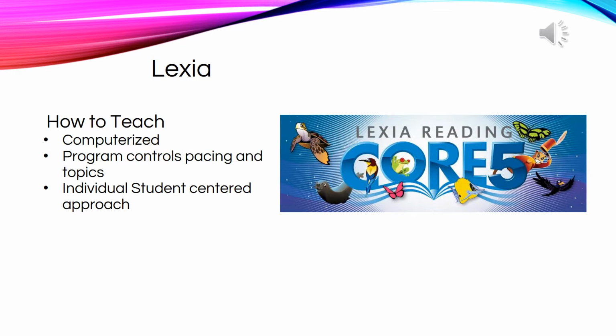Another system that we looked at was the Lexia Core 5 reading system. This program is made by the Lexia Learning Company and is described by them as computer-assisted instruction. It's targeted towards special needs students in phonics, comprehension, and reading instruction, but it also can be used with general education students as well. This program uses auditory, visual, and tactile kinesthetic stimuli as the students learn.